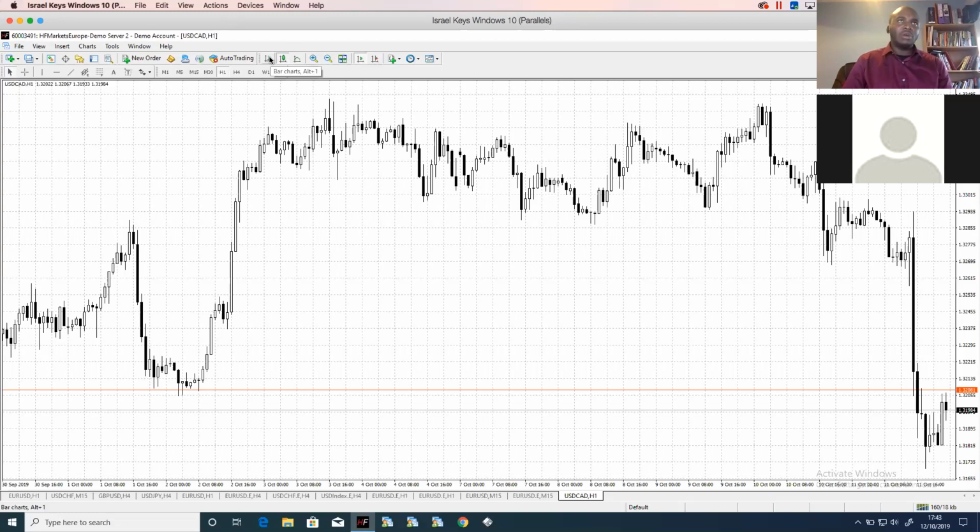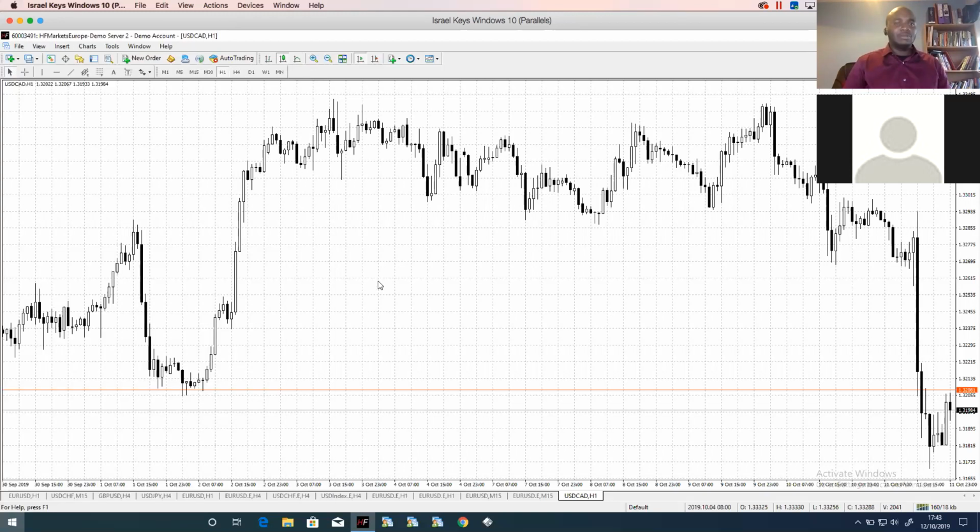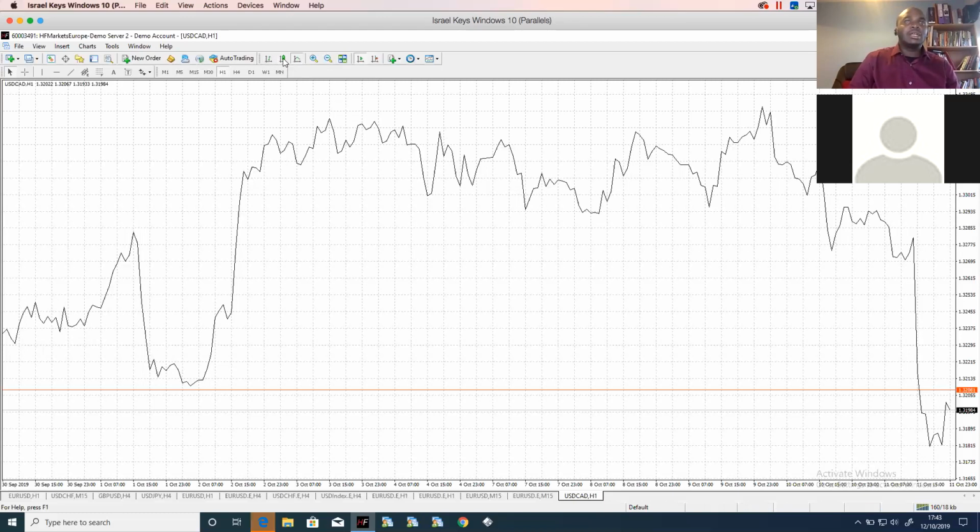Candlesticks. For bar charts you can do Alt and 1 on your keyboard. I forgot I'm using a Mac keyboard, so what would Alt be? Anyway, on Windows, Alt and 1 is bar, Alt and 2 is candlestick, which is what you want. Alt and 3 is line. Sometimes we use lines, but candlesticks are what you want.